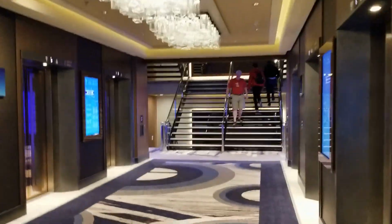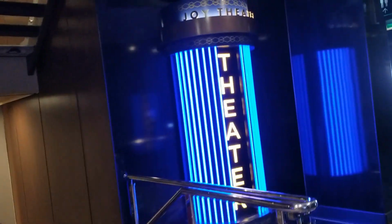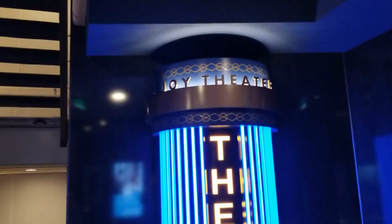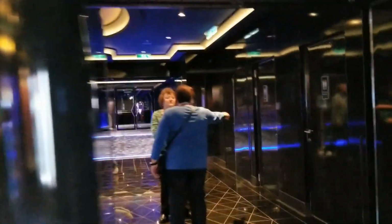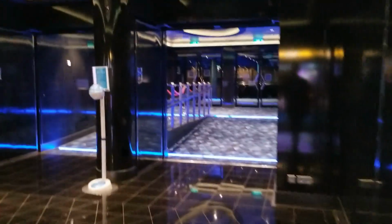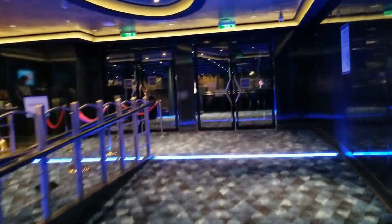But this way, on Deck 7, is the Joy Theater, which is where they have their big shows. We're going to see Footloose tonight, and then there's another show called Elements. We're going to see that later. We'll come in here. This is the box office where you get your tickets.